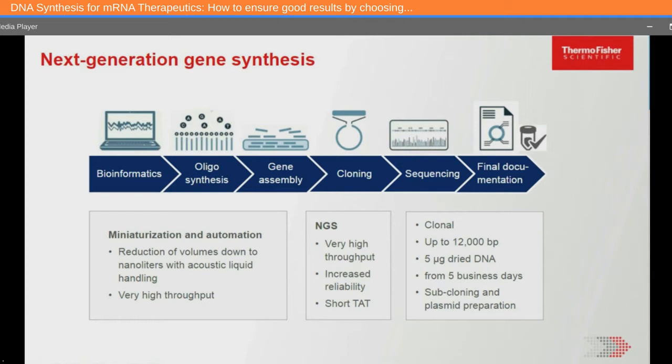The next step, oligosynthesis, is really traditional chemical oligosynthesis. So we produce short single-stranded oligonucleotides, which then in the gene assembly step get assembled into double-stranded fragments, which are then cloned into a vector for amplification and clonal isolation in bacterial systems, and then sequenced to confirm the correct sequence and that it matches whatever scientists and customers ordered in the front end.